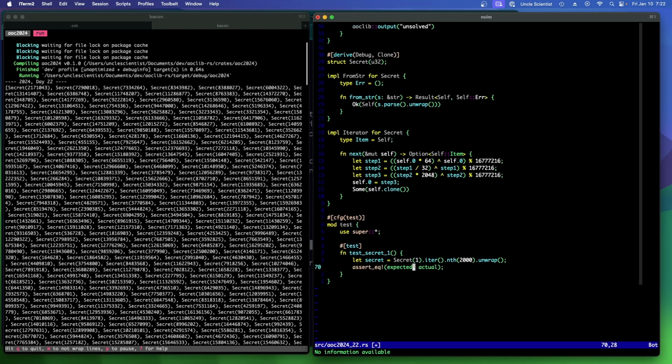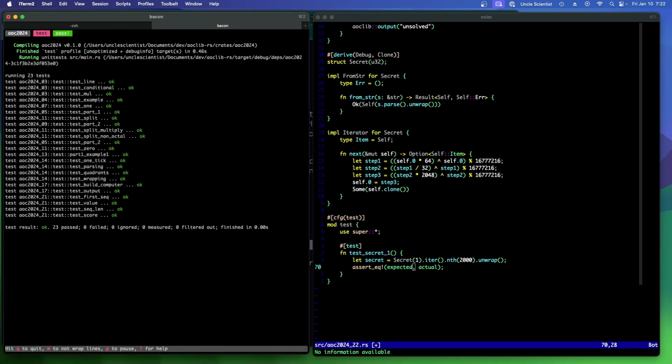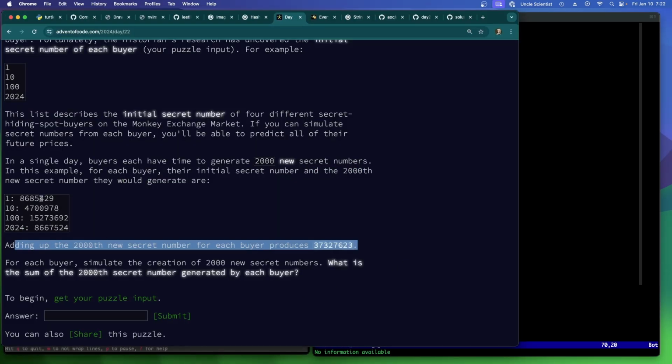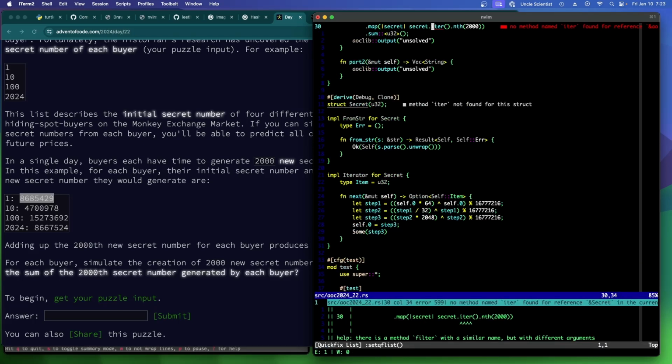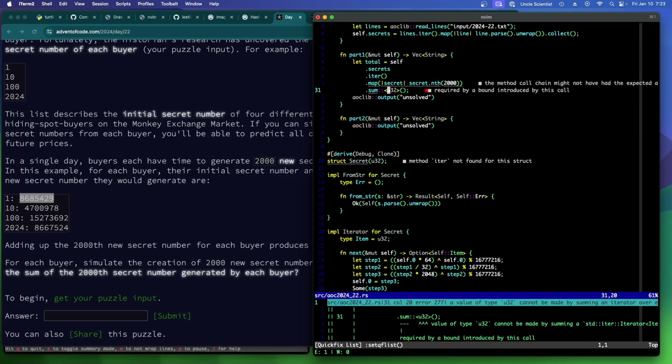And this won't build because of this. Let's flip over to test here. And this should be this number. So we're expecting this, and the actual is Secret 0. Oh, interesting. Why is that i32? Oh, maybe this should yield a u32. That way I can just say step 3 here. Right? It's just returning the value. That's all we care about. Can I just say nth 2000?